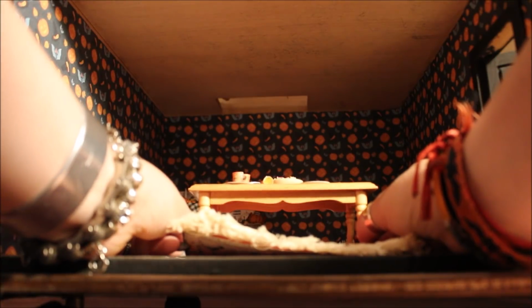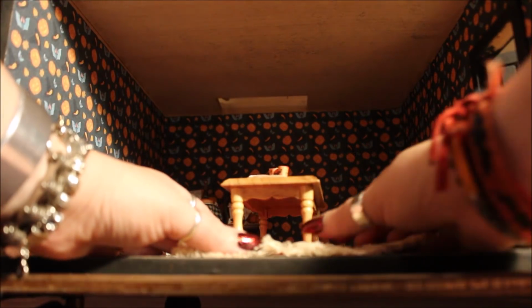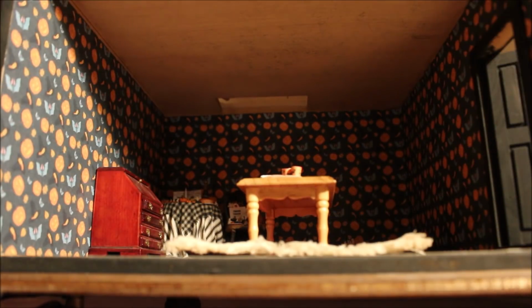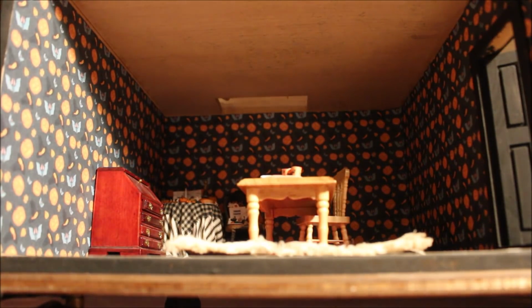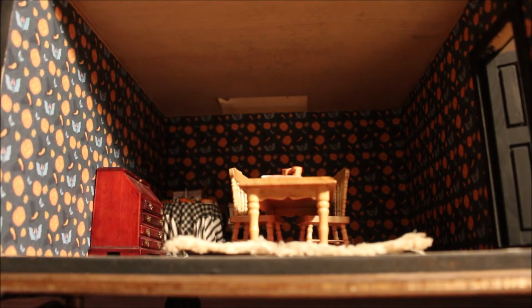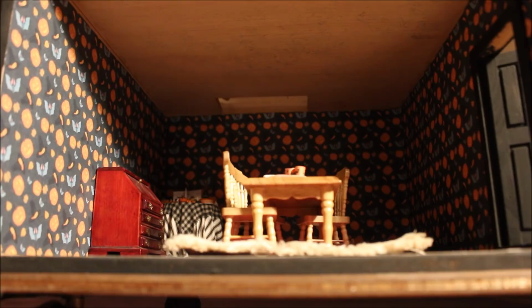So should I have the table this way around or that way around? I think I'll put it that way. I know all the things are knocked over on the table with the finer details, but I'm not too worried today, because I just want to get everything decorated, and then once it's decorated I can go back and add stuff in. I think once I have painted the table, I probably will glue the stuff back on.